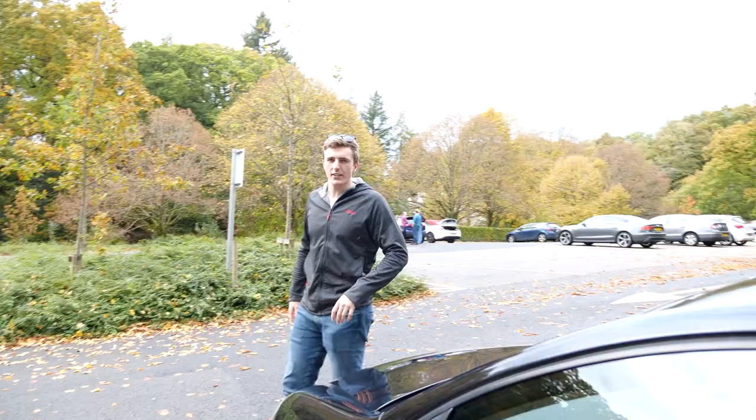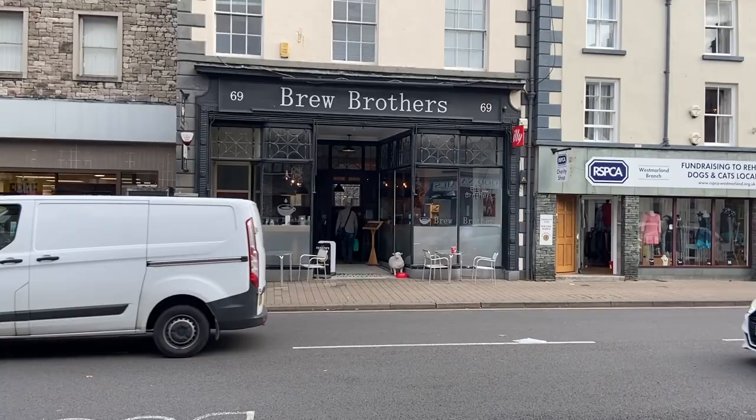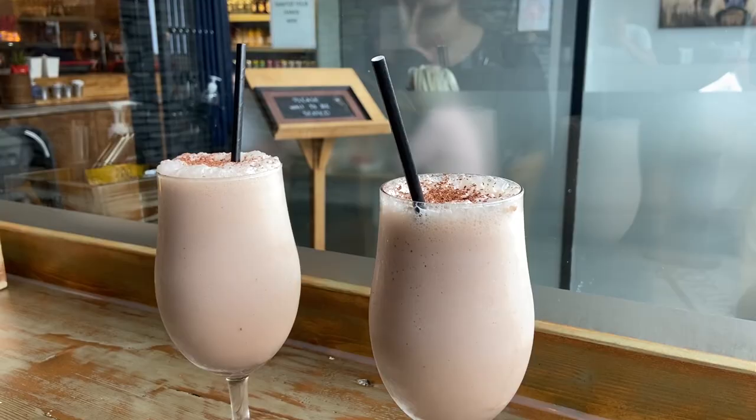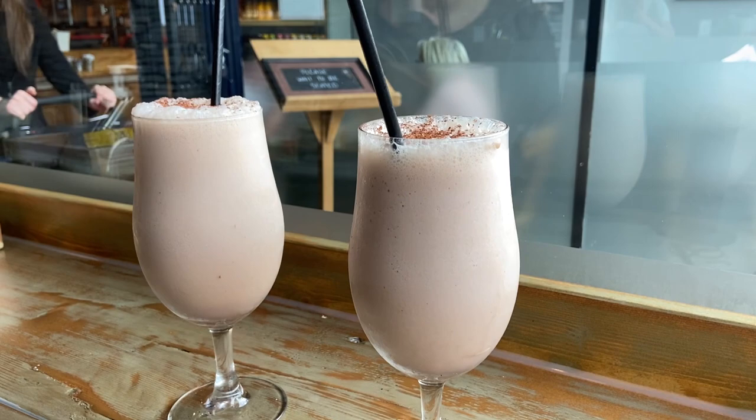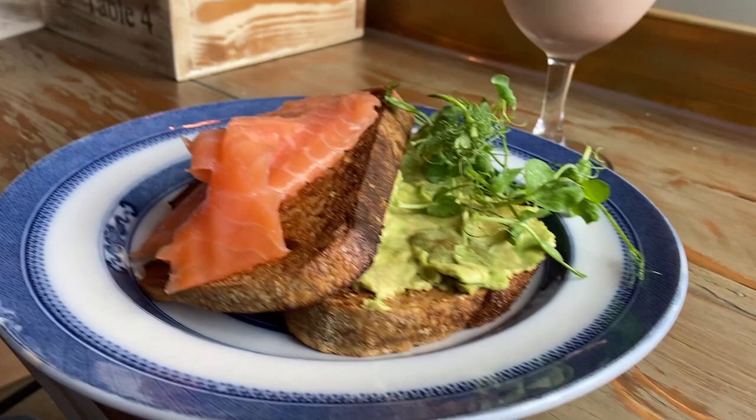Okay, so a bit of an update on where we're at. We just went for lunch in Kendal. It was really nice. A couple of years ago we found this place called Brew Brothers. It's like a cafe, but they do really healthy food. And we came back and they still do the same amazing food. So if you come to Kendal, go to Brew Brothers Cafe because it's really nice.